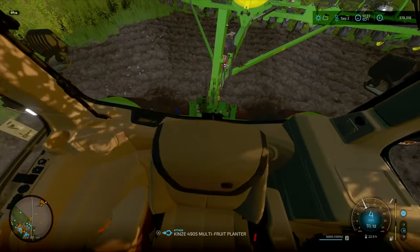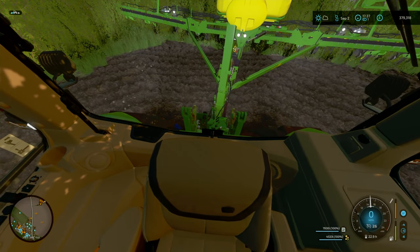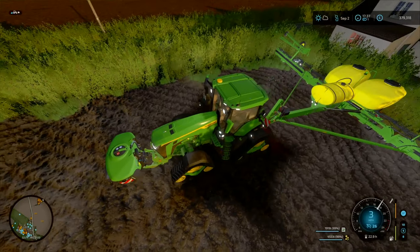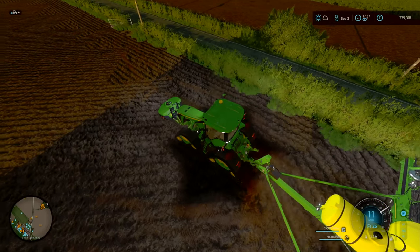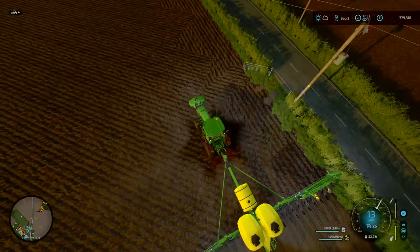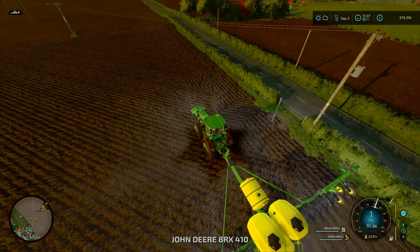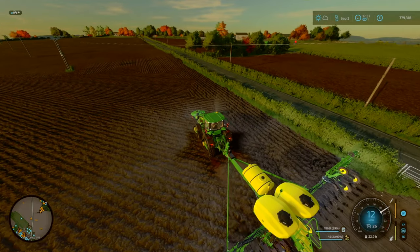We're going to get this hooked up. There we go. Got canola selected. There it is. Raise it off the ground. Let's look at that, 7,000 liters of fertilizer and 4,000 liters of seed. And I can guarantee you, we will be running out of the fertilizer first.